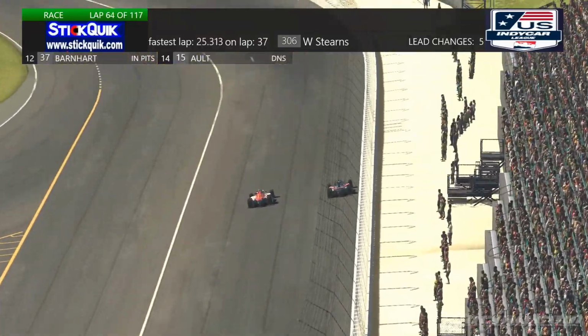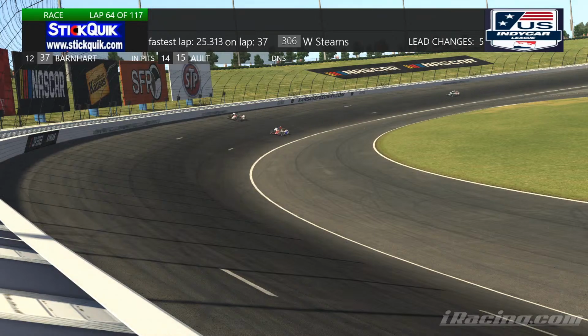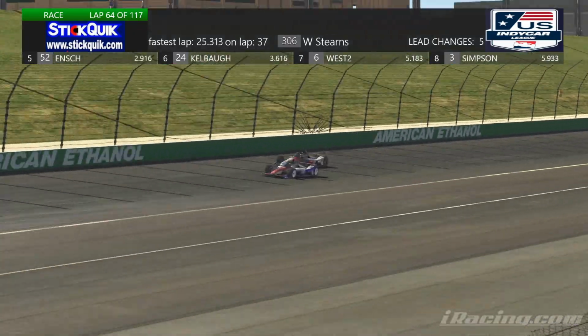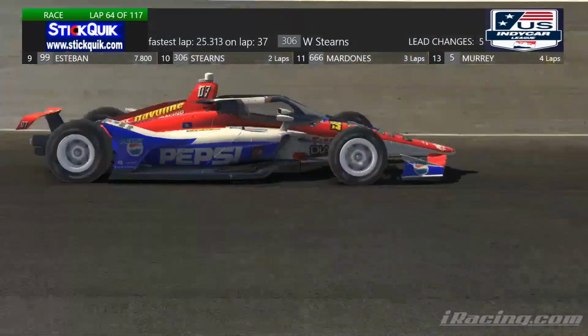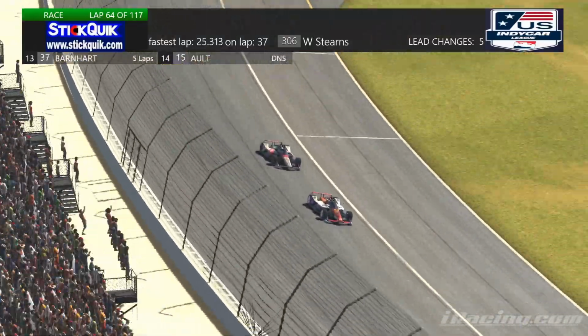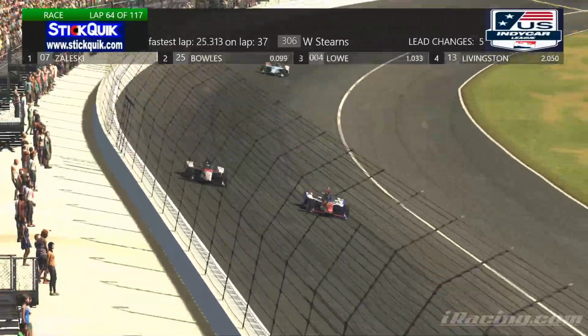64 of 117 complete. Here comes Zaleski, Bowles top side here. Can't do anything about it. Don't have to drop back. Everybody will get back single file. 65 on the board this time by. Back single file once again. 65 of 117 laps complete here at Kansas Motor Speedway.